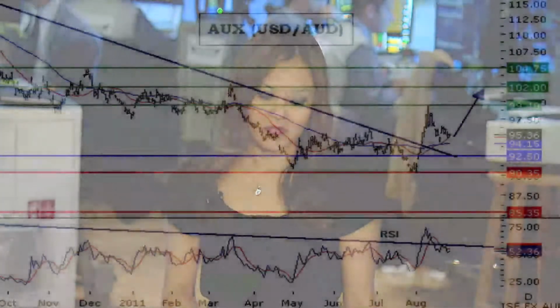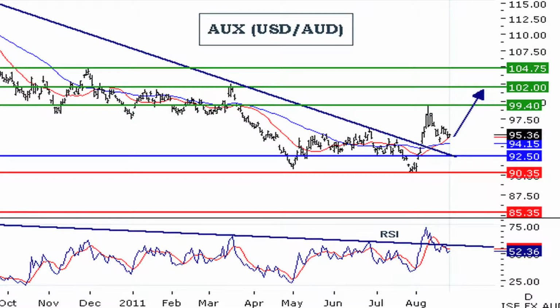And in your daily trend opinion for the major ICFX option pairs, let's take a quick look at the AUX, the U.S. currency, against the Australian dollar. Now, for that pair, the technical rebound is in a bearish trend. The AUX has broken above a bearish trend line, and therefore the preference of trading central analysts for the AUX is long positions above 92.50, with targets coming in at 99.40 and 102 in extension.